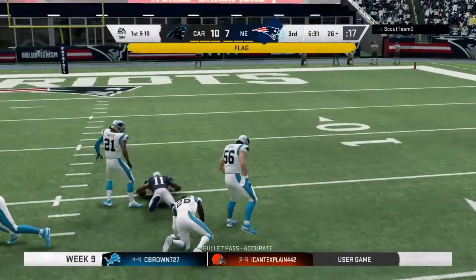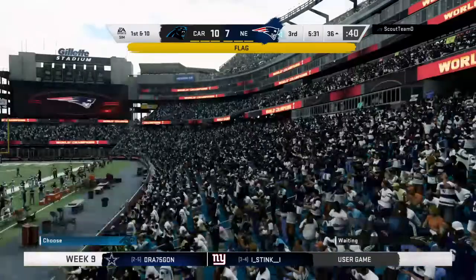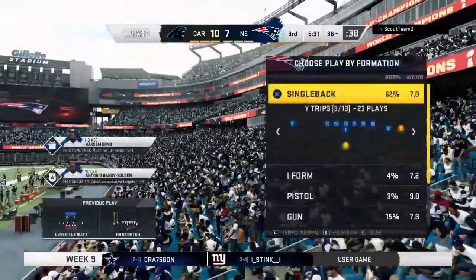A throw on the quick slant, going to be complete. And he's going to be taken down with a marker on the field. So let's see about the call.